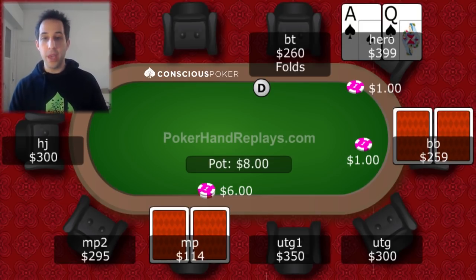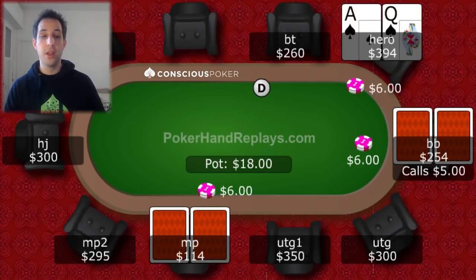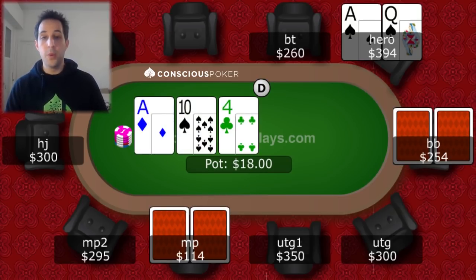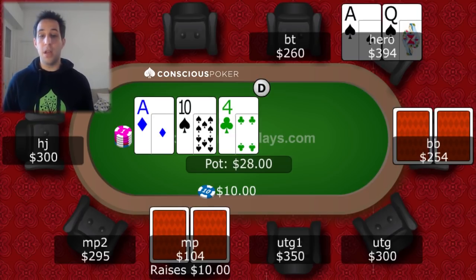That said, I'm okay with the call, which is what the hero does, and the big blind calls as well. We go 3 ways to the flop. Flop's ace-10-4 rainbow. We check, totally standard, big blind checks, and mid-position bets 10. It's on us. So here, I think we could opt for a few things.